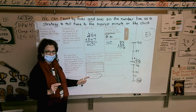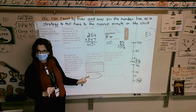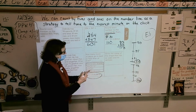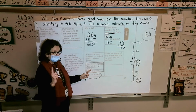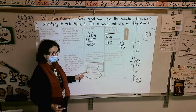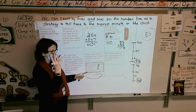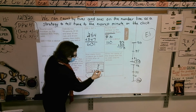Well, each pillow represents 4 students. How do I know that? Because I use my key. So at 8 o'clock, there's 2 pillows. So that would be 4, 8. That would be 8 students. At 8:30, up here, there's 1 pillow. So that would be 4 students. At 9 o'clock, that looks like the most popular bedtime. There's 4 pillows. So it would be 4, 8, 12, 16. And if you want to show your skip counting right on here, you can.